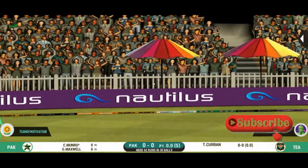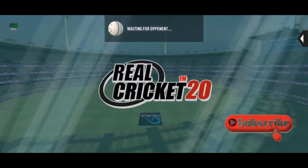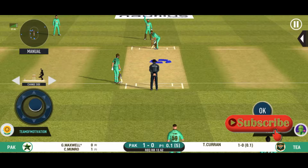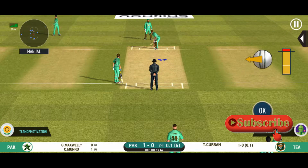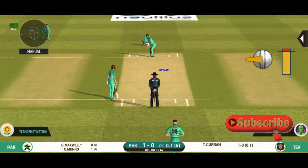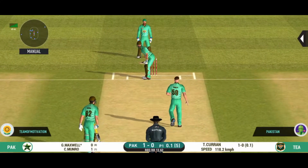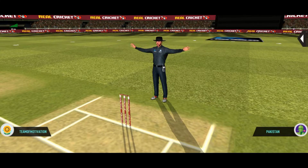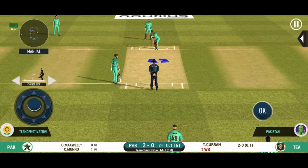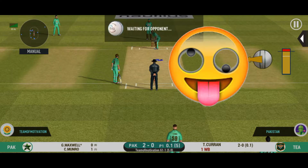Works it wide of the fielder for a single. The batsman is all set to face his first ball. This is going to be a wide, missing his line there. Bowler needs to be precise with their line and length with this field.